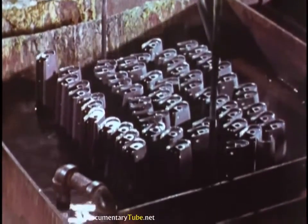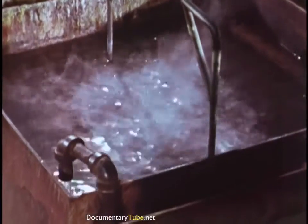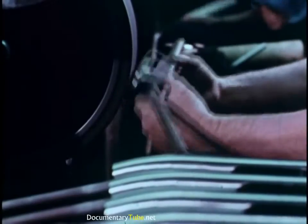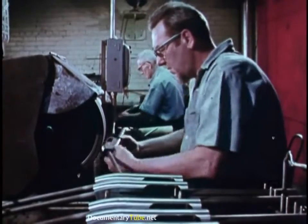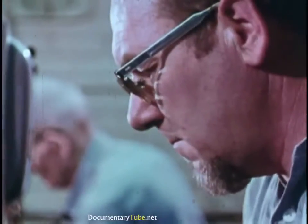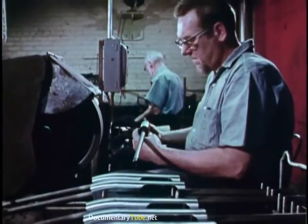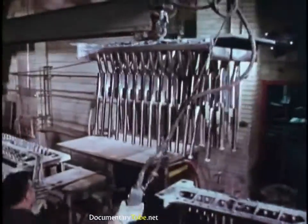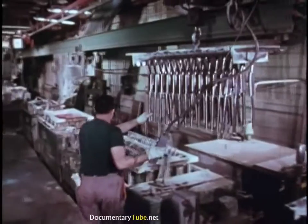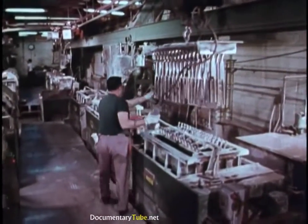But the final gleam has only just begun. In metal, as in wood, a really fine finish requires that very special ingredient, the human touch. Here, a last bit of smoothing. Then another step particularly suitable to machinery, a process called vibra-honing.